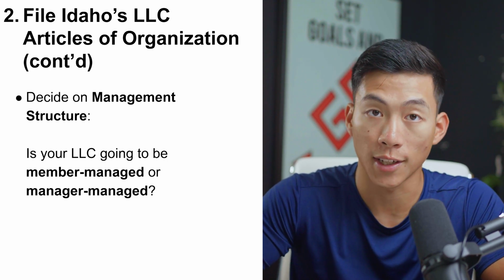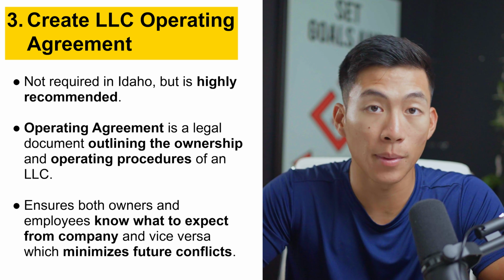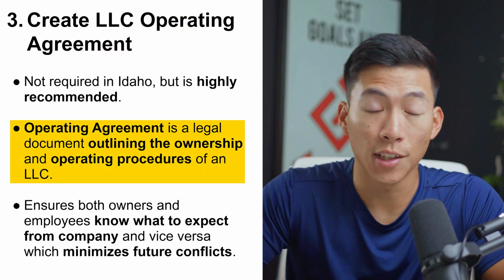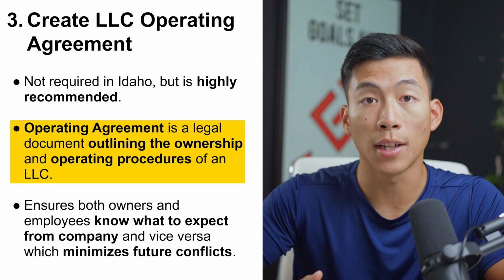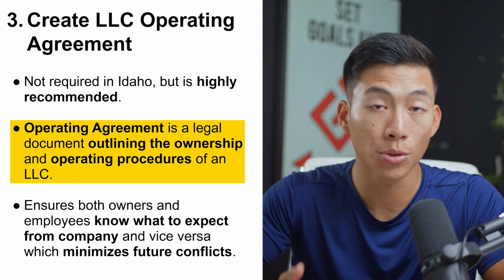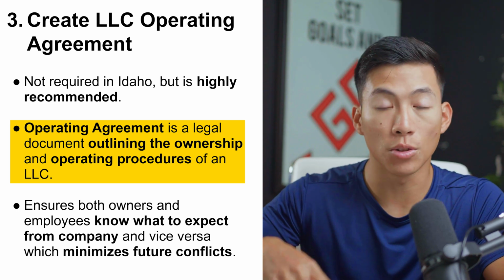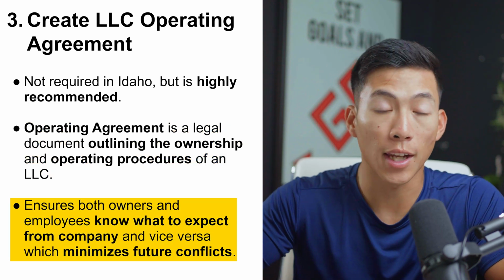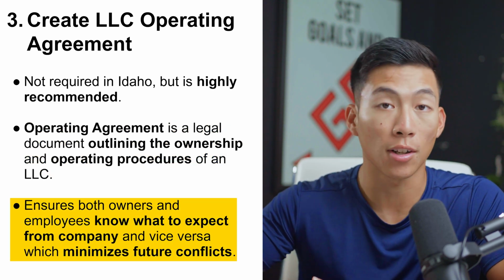Next step is to create the operating agreement for your business. Now, this is not required in the state of Idaho, but it is highly recommended. This is basically a legal document that outlines the ownership and operating procedures within your business. That way, nobody's getting confused on what's going to happen if this happens or something like that. So it's going to minimize conflict, and the employees and the employers are going to know what to expect of each other.